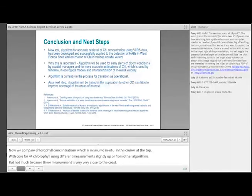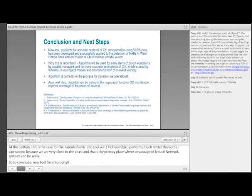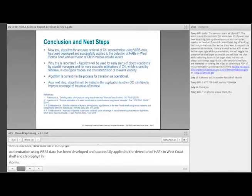So to conclude, a new algorithm for accurate retrieval of chlorophyll concentration using VIIRS data has been developed and successfully applied to the detection of HABs in the West Florida Shelf and estimation of chlorophyll in various coastal waters. Why is this important? This algorithm will be used for earlier alerts of bloom conditions by coastal managers and for more accurate estimation of chlorophyll, which is used by fisheries in ecological models and characterization of in-water visibility.